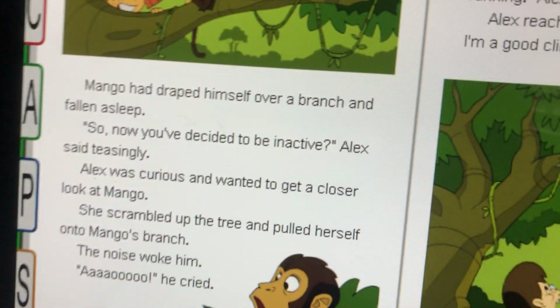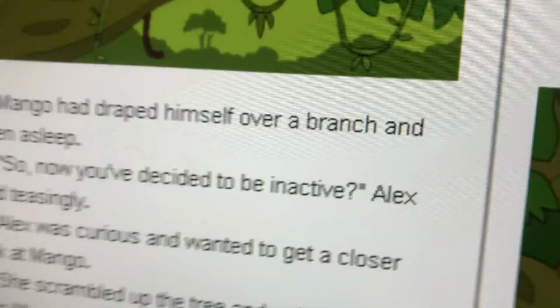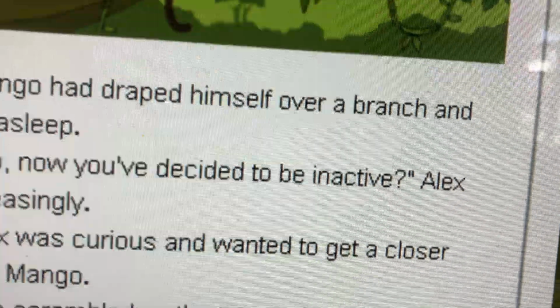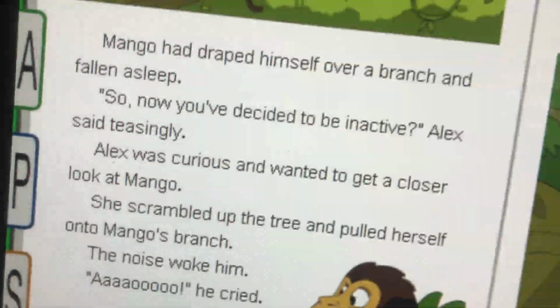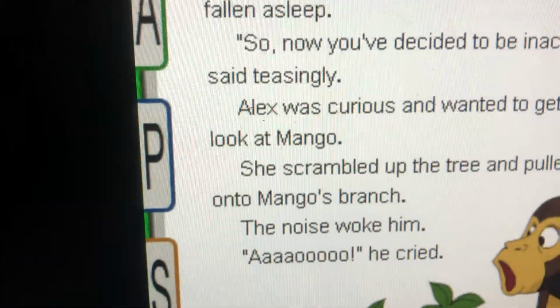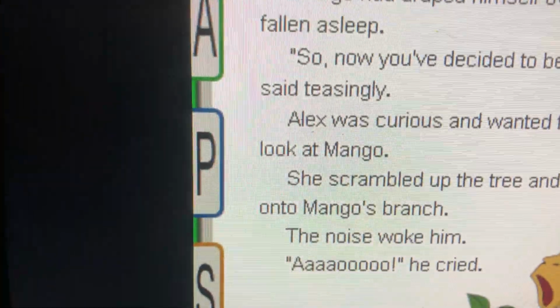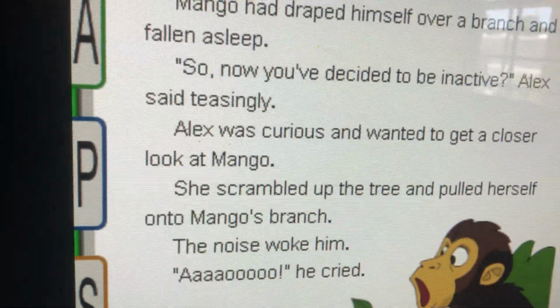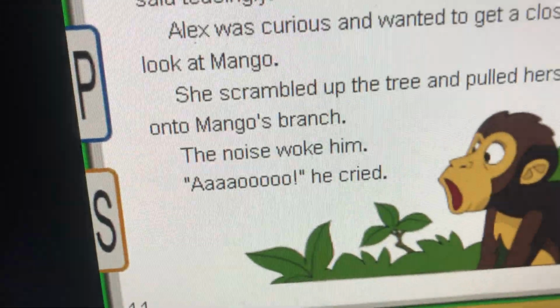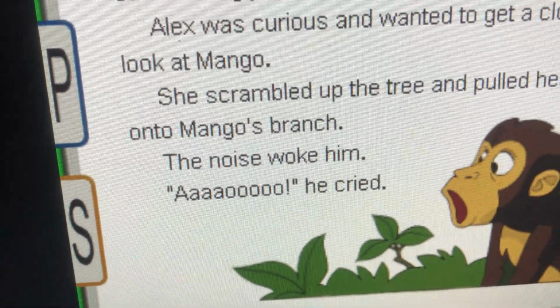Mango draped himself over a branch and fell asleep. Alex was curious and wanted a closer look at Mango. She scrambled up the tree and pulled herself onto Mango's branch. The noise woke him up. "Ow!" he cried.